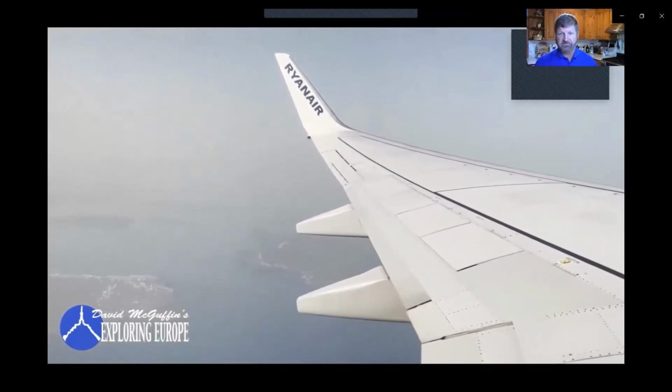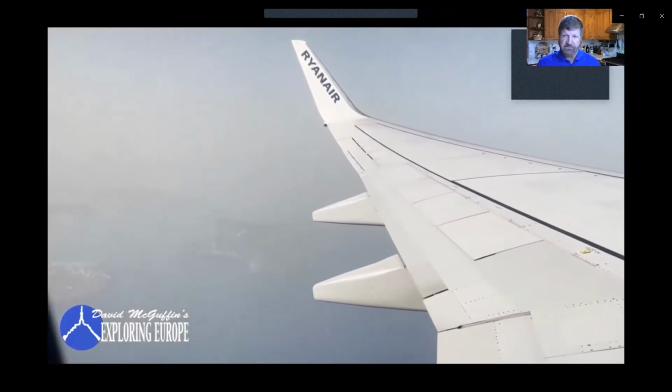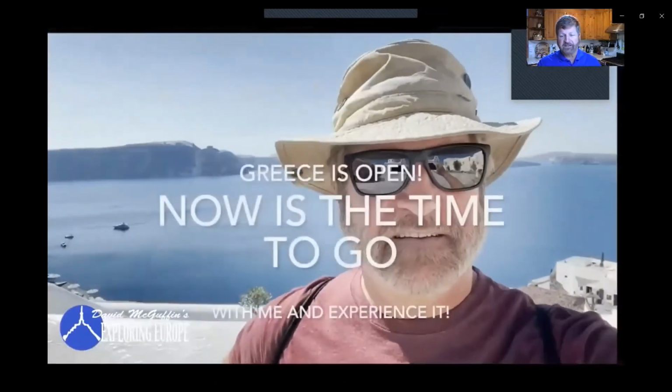You can see the aircraft is getting pretty high now. What's coming up next is a close-up look at the village of Ia. We were able to be there one morning pretty early, before any tourist crowds or anybody opened up.